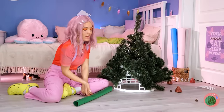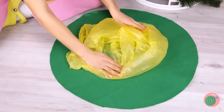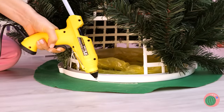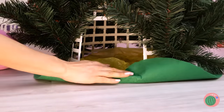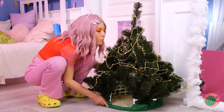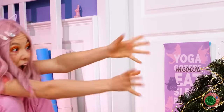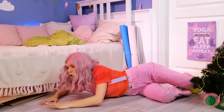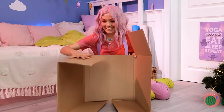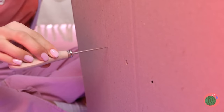Just lay out the green carpet and a plastic bag. Don't forget to glue it all together. Add some sand, like every litter box needs. Gravity is just not your friend today. But cardboard is far more agreeable. You can make it into all sorts of new things.